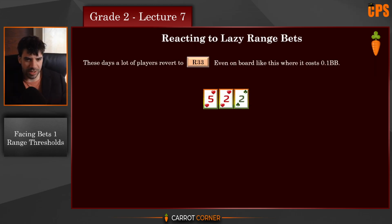Let's move on to reacting to lazy range bets. These days a lot of players revert to R33 even on boards like this one where it costs them some money theoretically. Lazy range bets are bets that shouldn't really be a thing, that do cost significant EV and that you should avoid, but there are many training stables that get their players to play in this way.